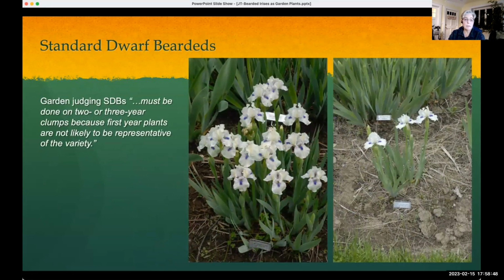The other thing we need to keep in mind when we're looking at irises and judging them in the garden is that judging a first-year plant is not a great idea. You don't want to make your ballot decision based on a first-year plant, or at least not based solely on a first-year plant.